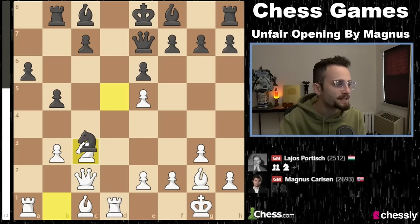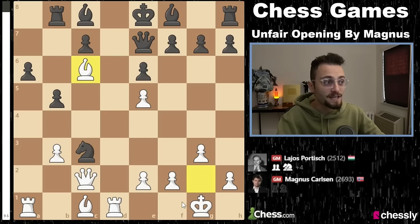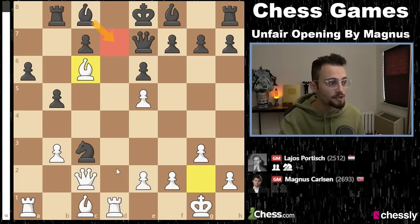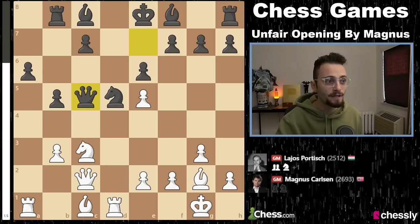Not worried about knight takes c3, because I got news for you. Magnus is not taking this back. He's not taking it back. Bishop c6 is nearly checkmate. Black has to block with something and then just lose the house. It's crazy. So knight c3, the queen pins the knight to the queen. And look at this, Magnus the Savage.